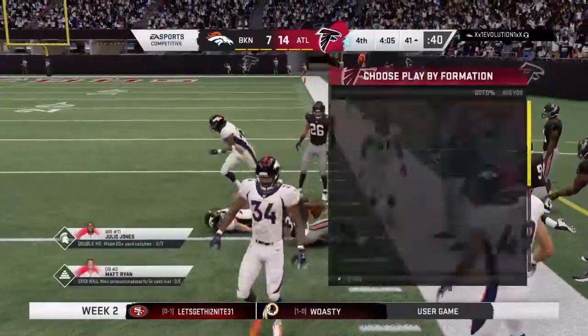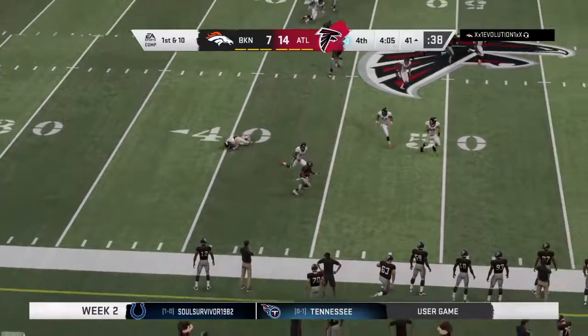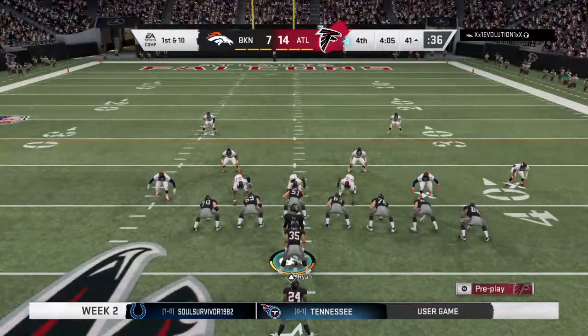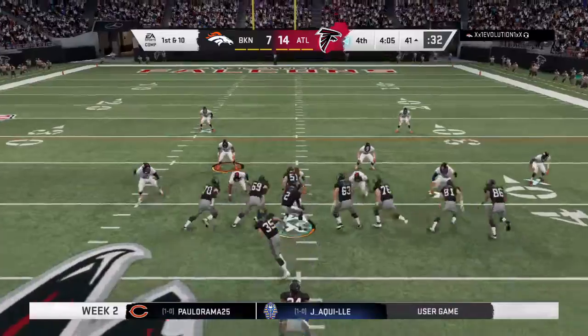Might have needed just one more block as it stands. 37-yard return. And the Falcons are set up well to begin their drive as it'll begin in enemy territory already. Let's get this ball back for the offense. Let's go. Watch the safety crew.